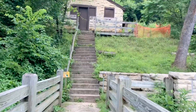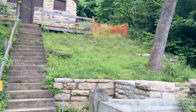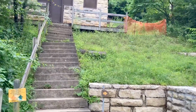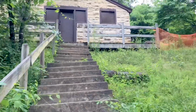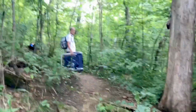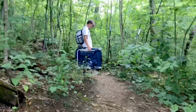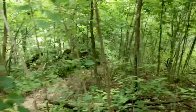Here we have the energy in this heat to go all the way to the cave, but we are going to go back here and find the way down to the water on this side where there's less people. Yeah. Only we carry our beach chairs up a steep cliff and down another steep hill for a little privacy away from the crowds.